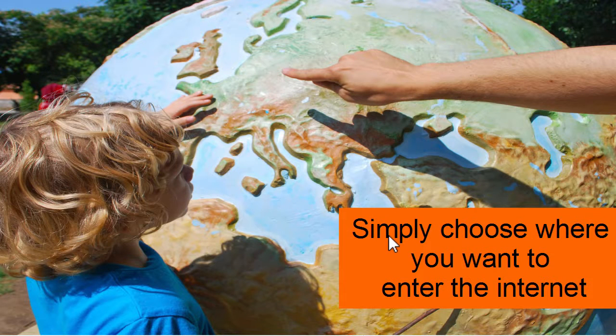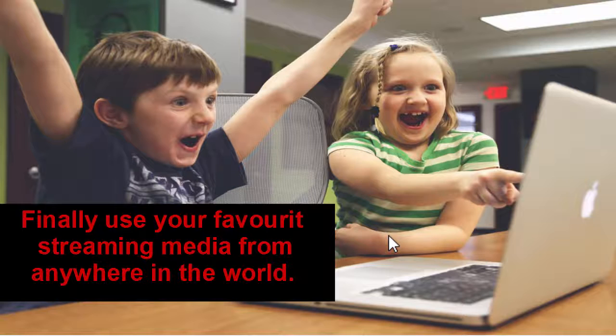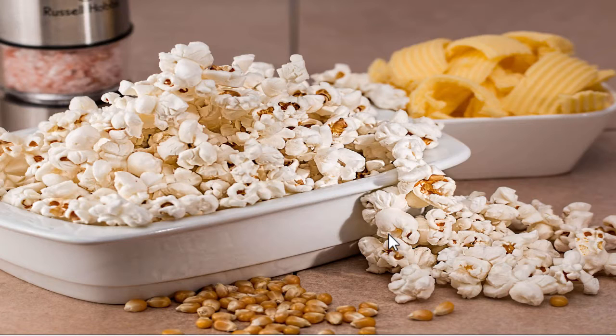You just have to install the software, choose where you want to enter the internet, and watch your favorite streaming media from anywhere in the world. It also works with Pandora, it works with Netflix, many other TV stations, BBC iPlayer in the UK, and so on. So you can get your popcorn and watch whatever you like.